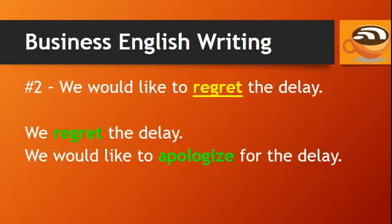Number 2. We would like to regret the delay. Regret means you feel bad for doing something wrong, so you need to say, we regret the delay, or we would like to apologize for the delay.